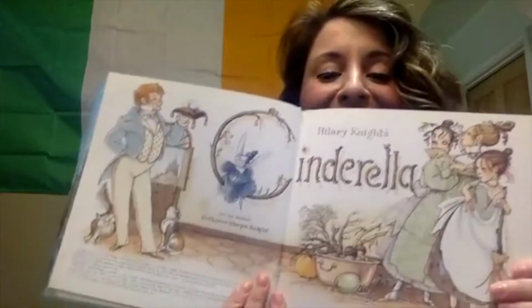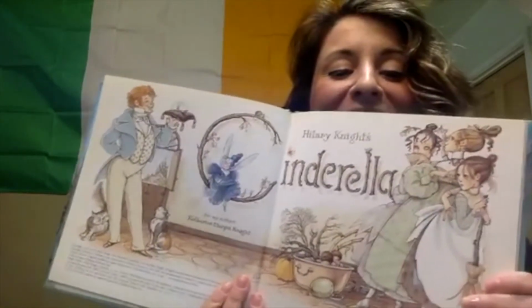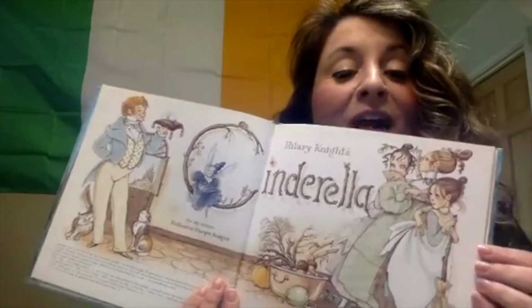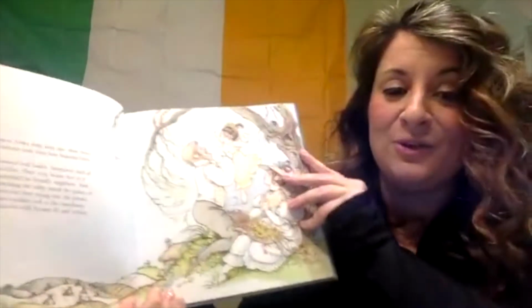Hilary Knight's Cinderella. So you can see our stepsisters and Cinderella right there. There's our little fairy godmother. Also, there are cats, which always make a great book. It starts like all good fairy tales do.